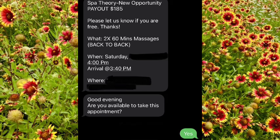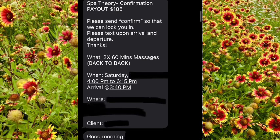And sometimes they'll double text and say, hey, are you available to take this? Sometimes I'm working, I don't see the text message. And then you can respond, yes. And then as soon as you say yes, within a few minutes, or maybe 10, 20, depending on how far away it is, you'll receive the Spa Theory confirmation, the payout, and then you'll get the exact address and the client's name. And sometimes they'll even send you the name of the other therapist you're going to be working with.